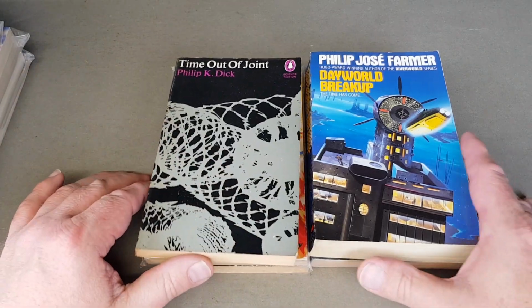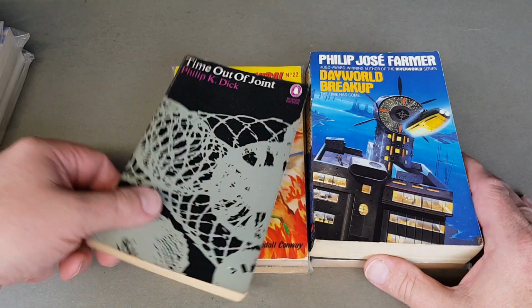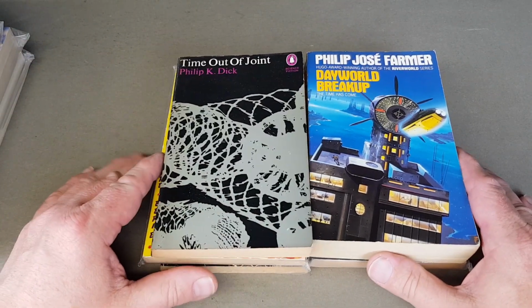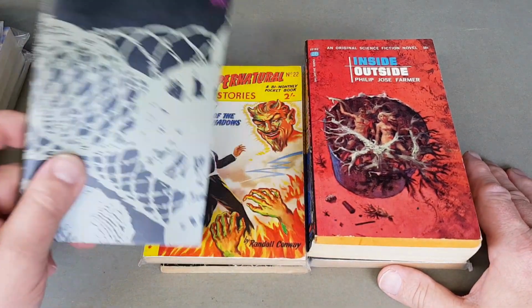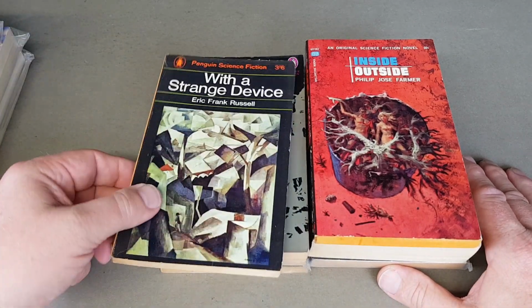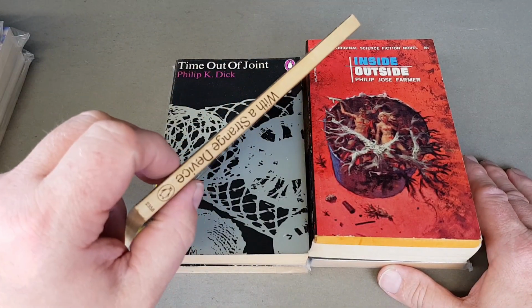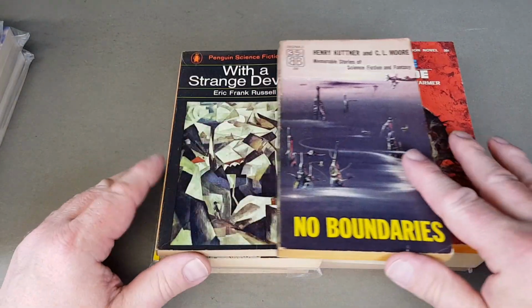I believe this is a reprint from the early 70s, but with the contents of a first edition inside. So we'll look at that one in detail a little bit later on in my proper unboxing and cleaning videos. Another odd Penguin there, which I didn't have. It's got a faded spine, but apart from that, it's really nice condition, so I didn't want to leave it behind.